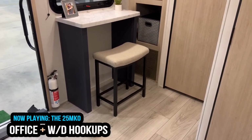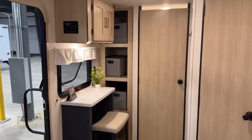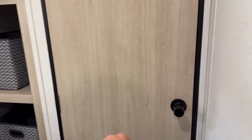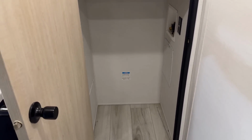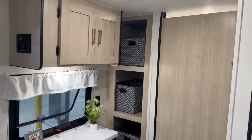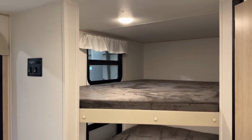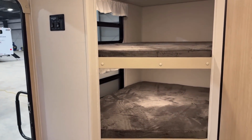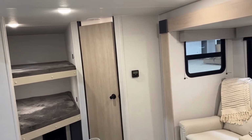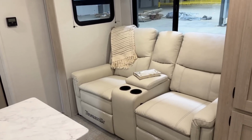However, the 25MKO sister has the exact same living room, bathroom, bedroom, everything. They made a second version of this camper where they removed the bunks, added some storage, added a dedicated desk space, and added dedicated washer dryer hookups back here with just a whole bunch of extra storage to it. So it's a little uncommon for the RV industry, but they gave you two versions of the same layout. So if you don't like the bunks, then you don't have to get them. But if you want some dedicated sleeping space, you have that capacity available. It's two different models. They're almost the exact same weight, almost the exact same cost. It's just you get to pick your floor plan, which is a rare, interesting, but kind of cool opportunity in the RV industry.